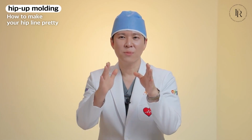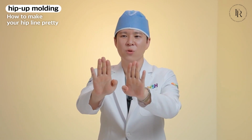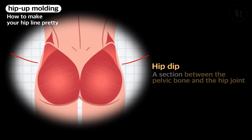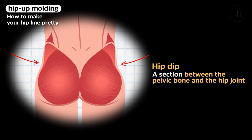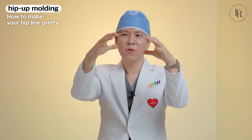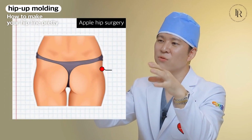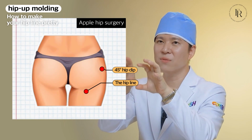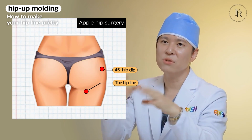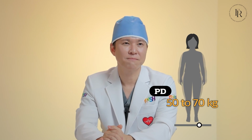In reality, when people come to see me, it's not just that their buttocks are flat. Most of them have what we call hip dips, where the sides of the pelvis are sunken in. The body shape that everyone desires is really like that of Kim Kardashian. However, it's not just about making the buttocks larger from the back. The hip line on the sides also needs to be enhanced. Therefore, we focus on increasing the volume in the 45-degree line around the hips and the back line of the buttocks.